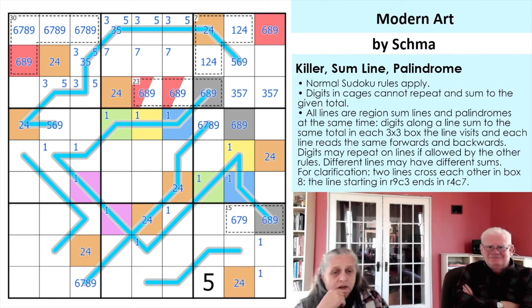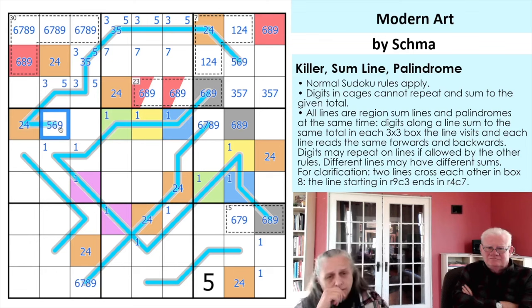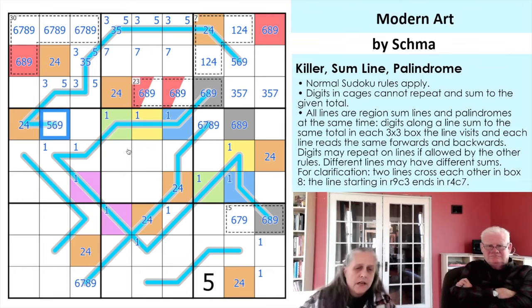Now, we could have a 6 in one of these if we had a 9 there, and if the 6 went with a 1 and a 2. If we had 6, 1, 2 here, we would have 4 and either 5 or 9. I don't think that's a productive line of thought.